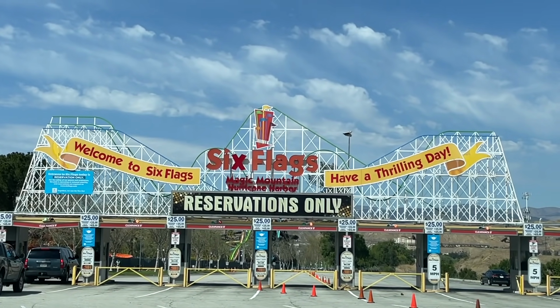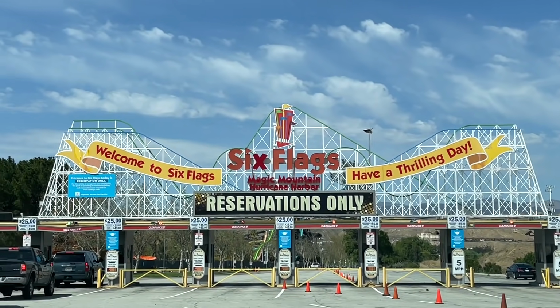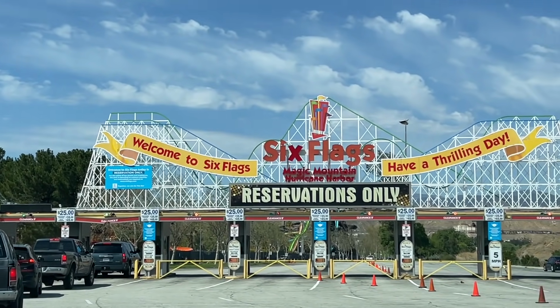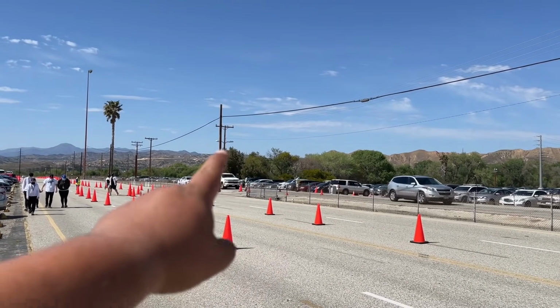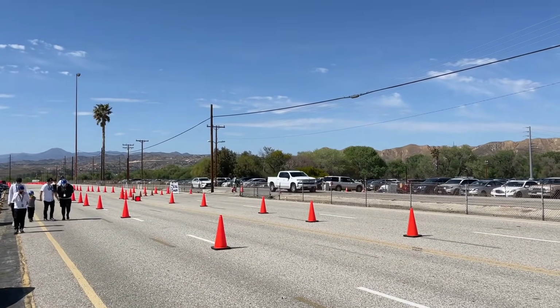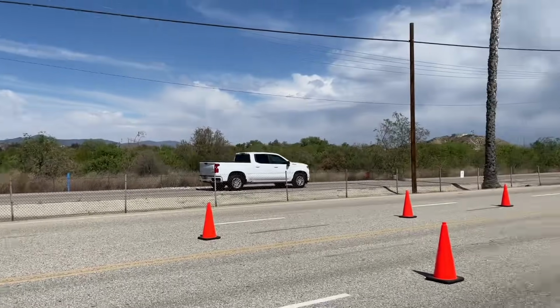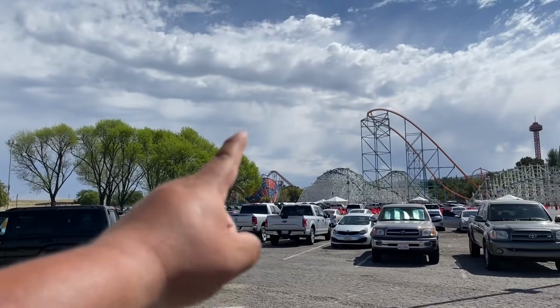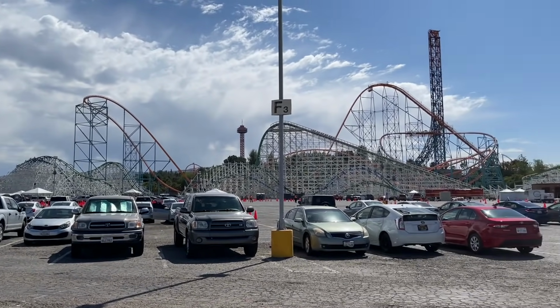Finally making our way back to Six Flags Magic Mountain. We'll see how this parking situation goes, but we're finally back. I'm parked right on the top of that mountain right there. I'm just kidding, we're on the other side of those trees. But the entrance, I don't even know how far. But we are parked far, man.